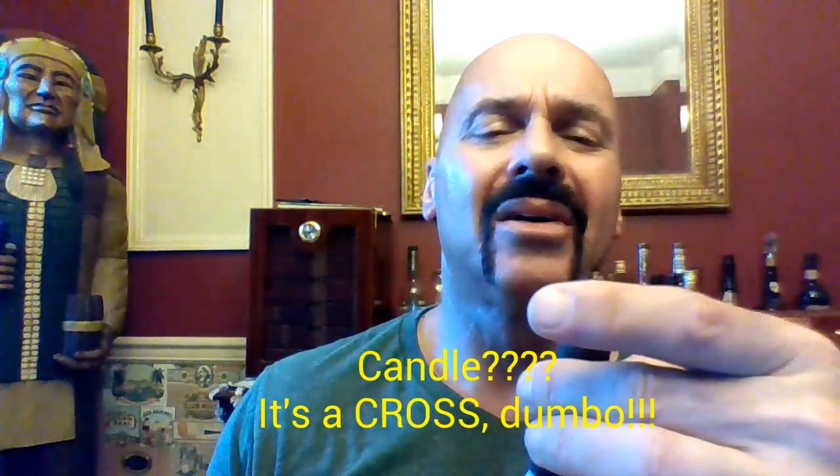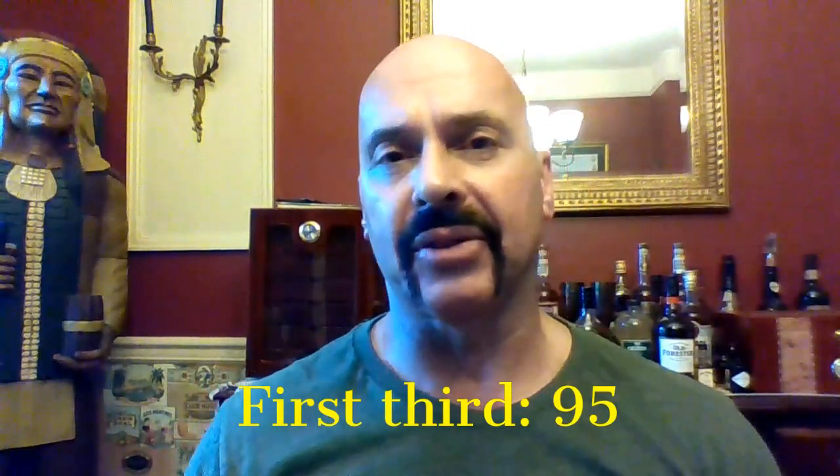Look at that. I'm telling you, that wrapper is beautiful. I don't think the lights in here are doing it justice. It is so dark and appropriate for something related to Day of the Dead. Very appropriate. Love that little skull with the heart on his head and a candle or whatever that is. It's cool. The flavors are great. It's so thick and dark. Plenty of sweetness. 95 for the first third.